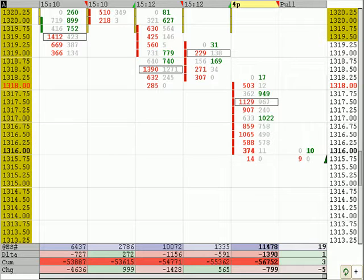I sure would like to trade it in Globex. If the L period and the M period and N period continue downward, I think the Globex is going to continue downward. Momentum players. So we'll make a decision.